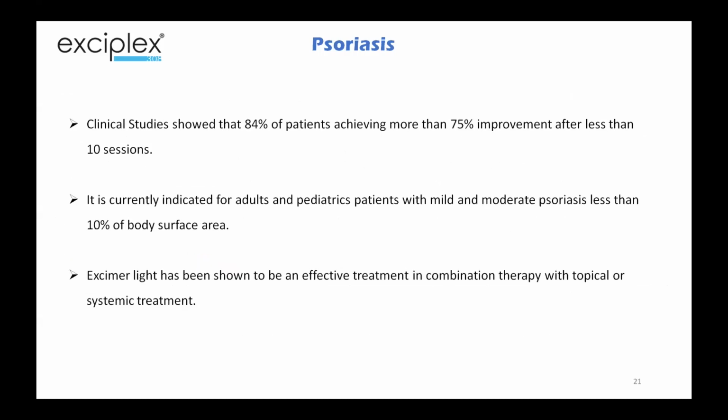Clinical studies show that 84% of patients achieve more than 75% improvement in less than 10 sessions. And actually, this has happened with me. In psoriatic patients, I see improvement from the second or third session. It's currently indicated for adult and pediatric patients with mild and moderate psoriasis, less than 10% of body surface area. Also, excimer light has been shown to be effective in combination treatment, either with topical or systemic treatment, in severe cases.